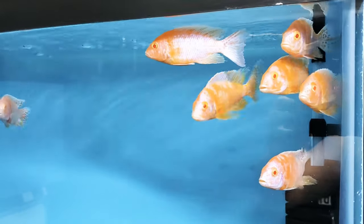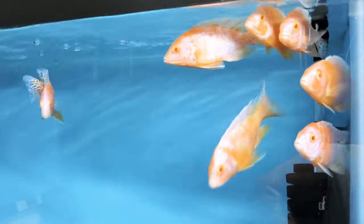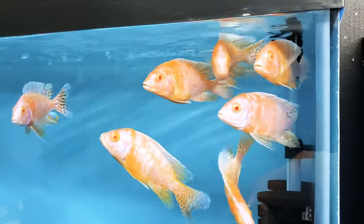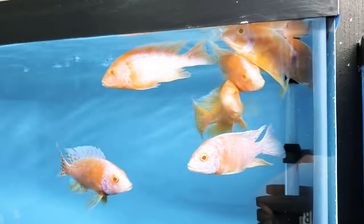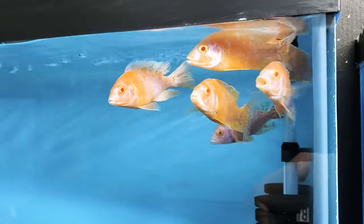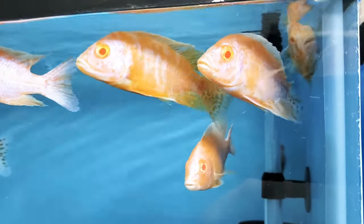And here we've got some albino firefish obies. Some cheetah looking fish here. We're hanging out in one corner so it's easy to video. Come on, move around. Come on.